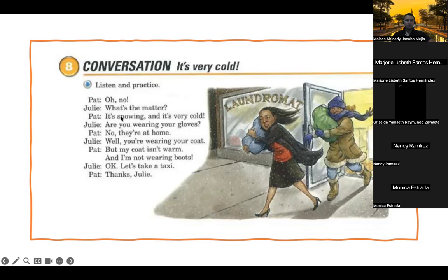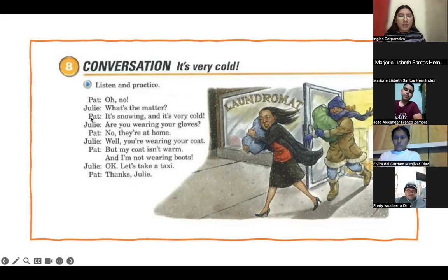Do you remember? Snowing means nevando. It's snowing. Está nevando. And it's very cold. Y hace mucho frío. Está muy, muy helado, ¿verdad? Very good, guys. Thank you so much.